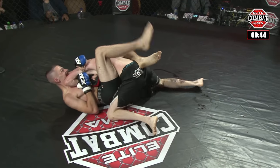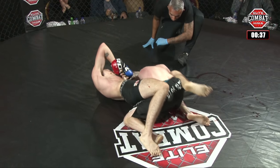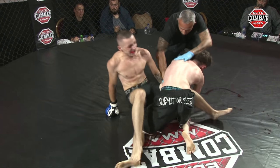A little bit of blood there from Aaron Ashmore. Small cut. We have a submission attempt from Michael Cooper. He's looking for a Kimura. It actually looked pretty tight. Can Aaron Ashmore just sneak his arm out? Oh, it taps! It's all over!